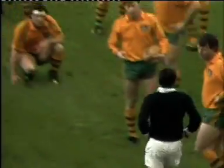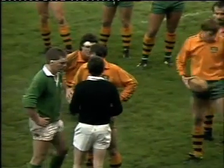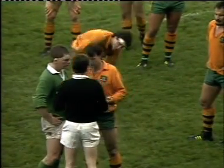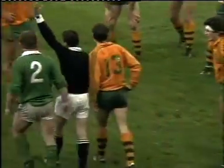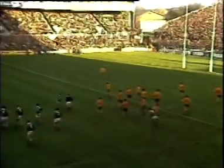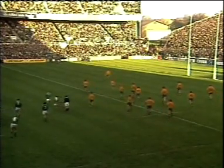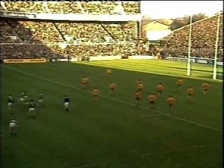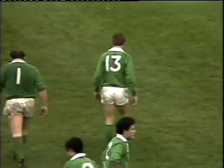What's he going to do, Mr. Bob Francis? He's speaking to both captains. It looks as though it's a penalty to Ireland. Well, I thought the referee saw it as it happened. He should have. But on the touch judge's report, he's given a penalty to Ireland. And I find that a rather puzzling decision.